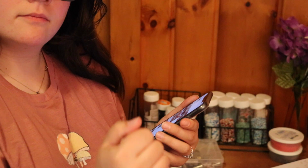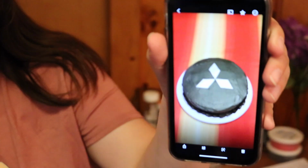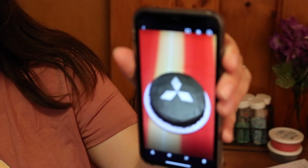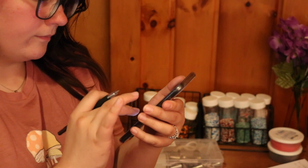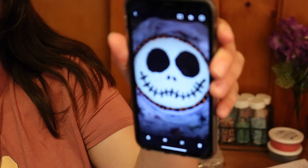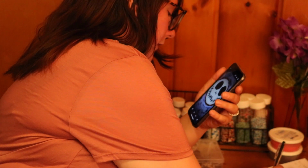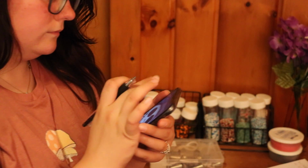Is your husband a car guy? Okay. Here's a black Mitsubishi cake. If he's a car guy, we can just do the logo of his favorite car brand instead. Okay. I can also do character cakes, like this one is a Nightmare Before Christmas Jack Skellington cake. So if he has a favorite movie, we can do that. Okay, you don't think that one? Okay.